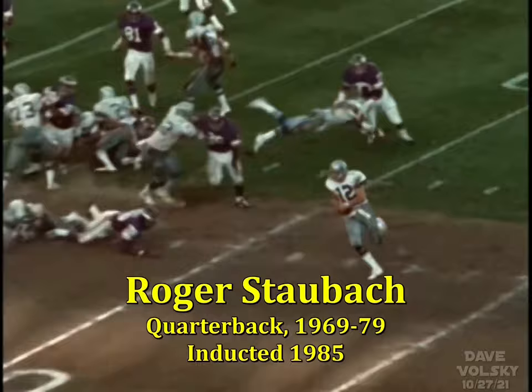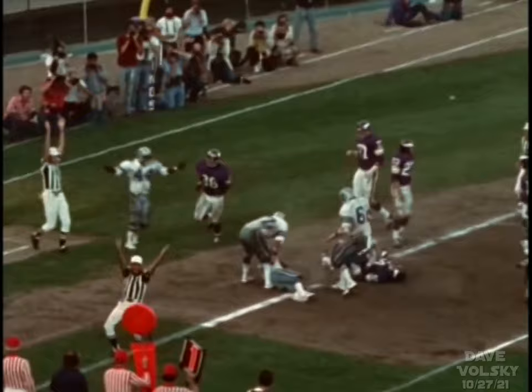4-yard line, 10-10 game. Play action, Roger pulls it up. He's going to roll out. Looks for a man. He runs, he dives, he drives. Touchdown, Cowboys win.